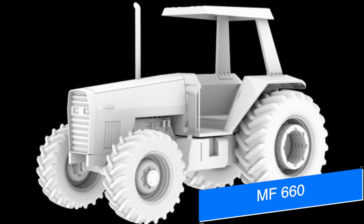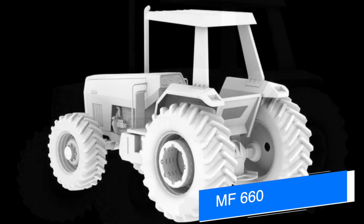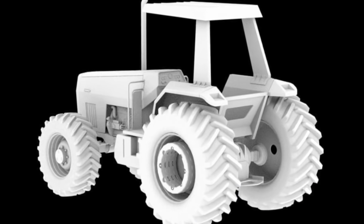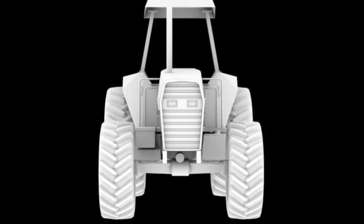FS Modding are back with us today after the release of their Thunder a few days ago. Today, they have a new Massey for us, Massey Ferguson MF660. Not much else was said about the tractor, so we're probably just going to have to wait and see when more information becomes available.